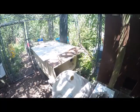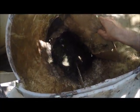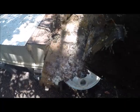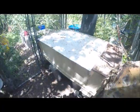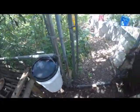Let's see. I think some other ladies are inside. I wonder if the black soldier flies are still going. Ooh, that's no good. Got fire ants. Fire ants are bad. They eat black soldier flies. Those are black soldier flies right there. I'm gonna spread these guys out. Hopefully kill some babies. I don't know.